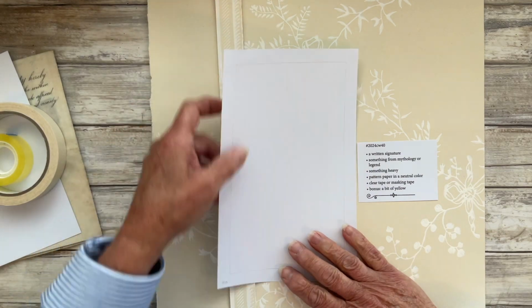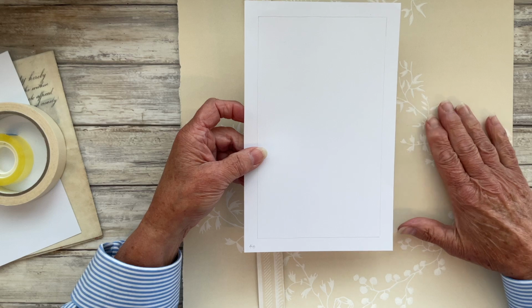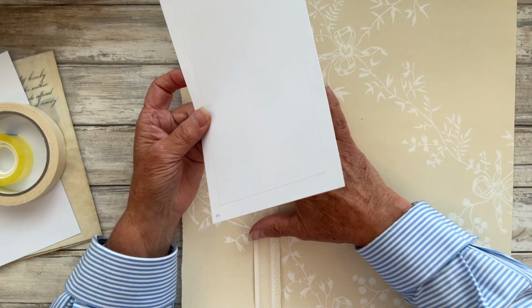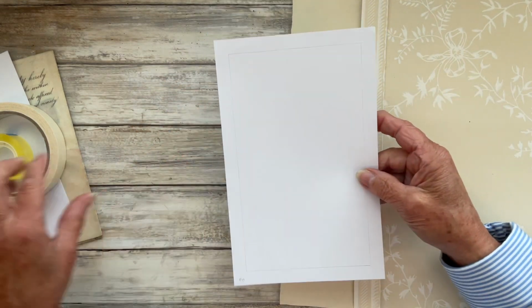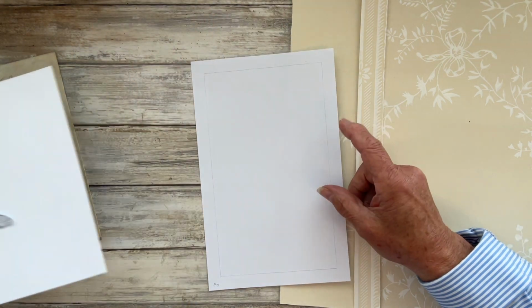As always, I've got my working background here. Because I don't really know what is going to be in the background yet, I'm going to leave this and put it to one side. I'm not going to work with the masking tape or sellotape for the moment, or these pieces.